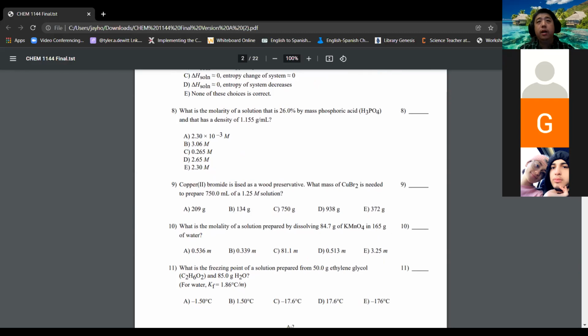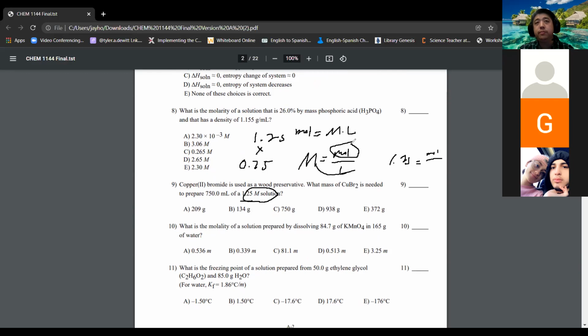Okay. Number 9, pretty straightforward. This is your molarity, and that's moles over liters. So 1.25 here is equal to your moles, which we don't know yet, over liters, and this is in milliliters, so you have to convert it. A simple way of doing this, I move this over to the other side. So to find moles, it is equal to my molarity times liters. In this case, it's 1.25 times 0.75. That will give me my moles, but that doesn't mean I'm done yet.